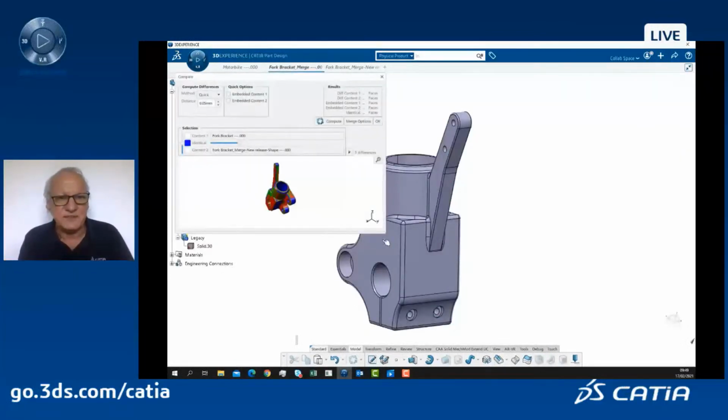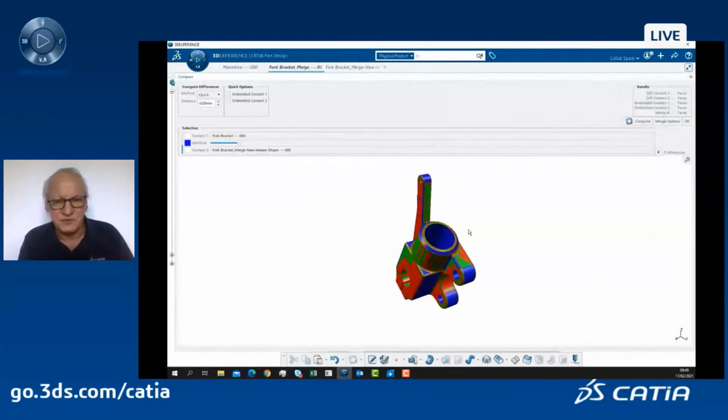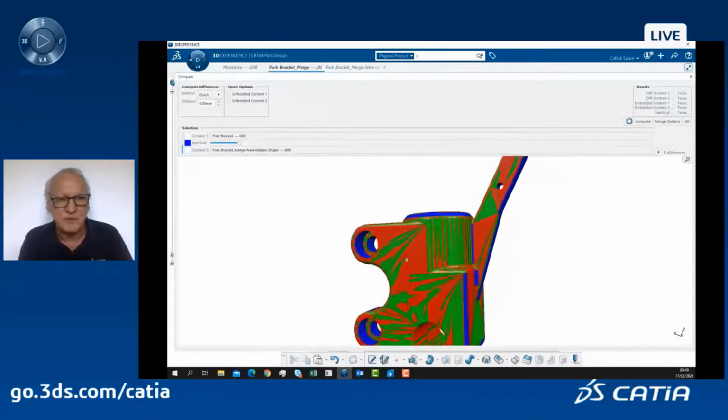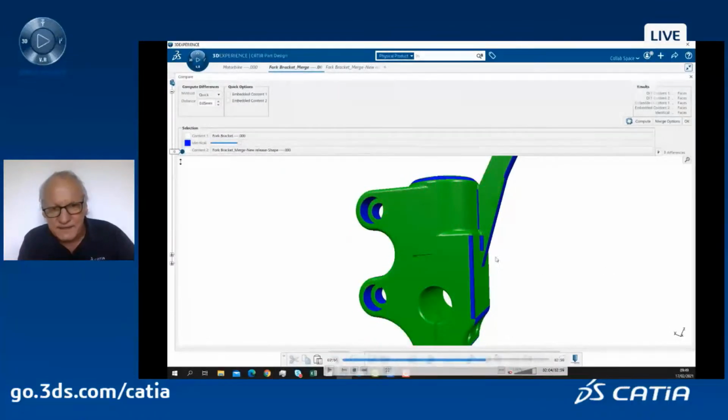And you can see on the screen a special window where I can display the differences between the first part and the new version. I can highlight whether there are differences and where they are. You can see here that there is a small pocket which has been added in one version versus the other.